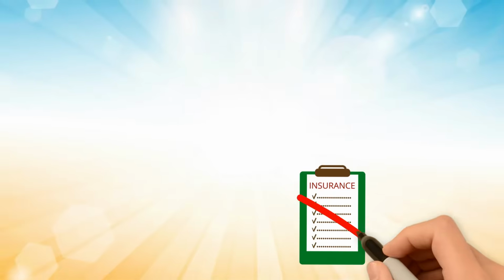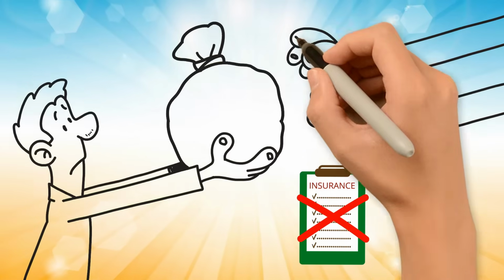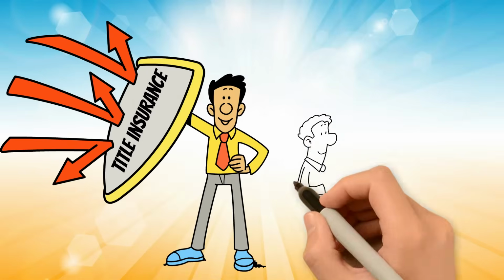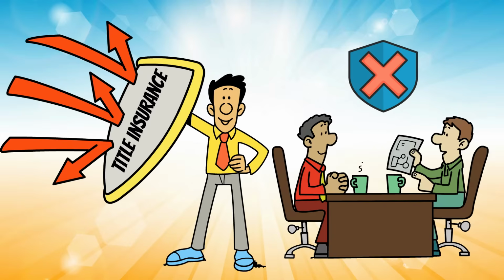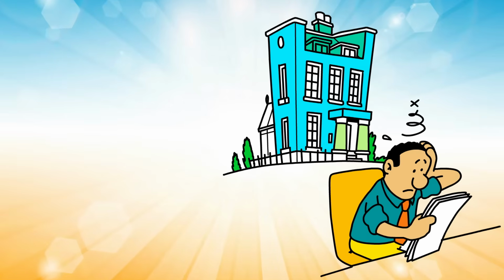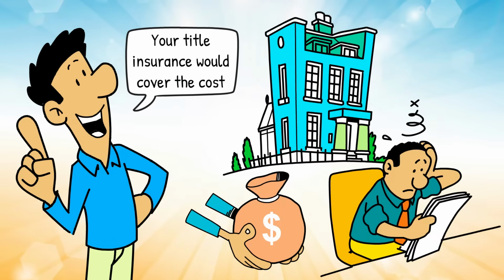If you don't have title insurance, you would be on the hook for the thousands of dollars in legal fees or expenses that come about because of the defects. Title insurance protects you or the lender from the financial cost incurred from any defect in the title. For example, if an unpaid lien from years ago pops up when you own the property, your title insurance would cover the cost rather than you paying it out of pocket even though it had nothing to do with you.